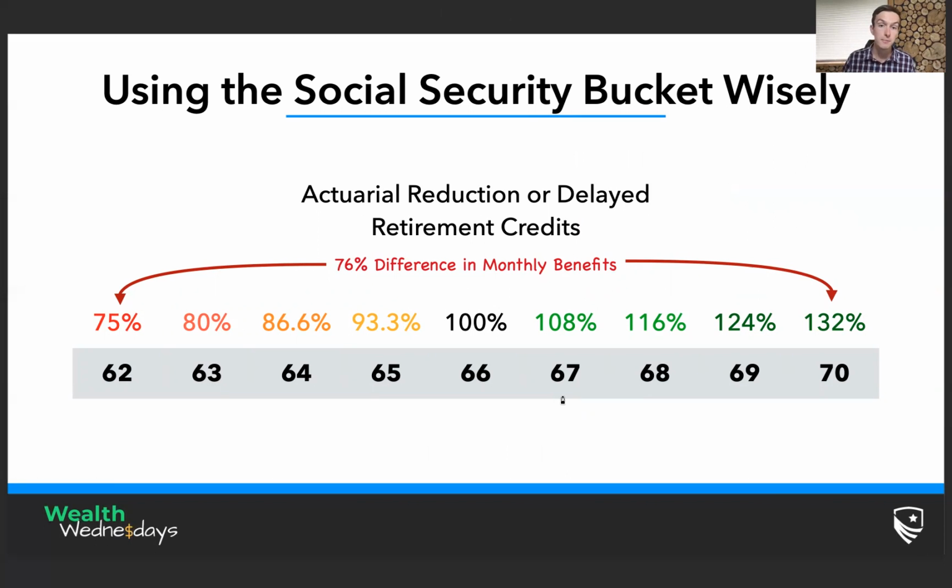Okay, so based on when we file, assuming full retirement age is 66, this will adjust if full retirement age is later. But basically you receive about a 7% penalty for every year that you take Social Security early. You receive an 8% step up in benefits for every year that you delay. And it's broken up monthly. So again, if you delay 1 month later than your full retirement age, you'll get a percentage step up. You don't have to delay for the full year.